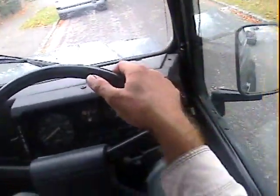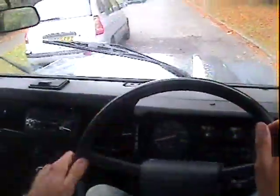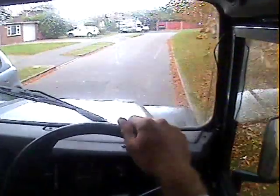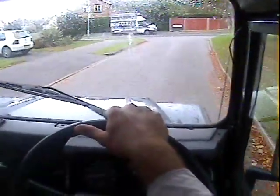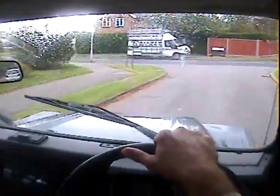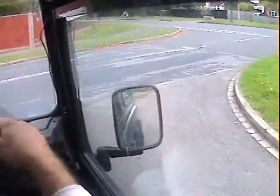Now, this one has been tickled a bit by a company called Performance in Warrington, that are quite well known for their work on V8 engines, and it absolutely flies. We've had this in stock before, and the last owner's certainly looked after it in the time he's had it.